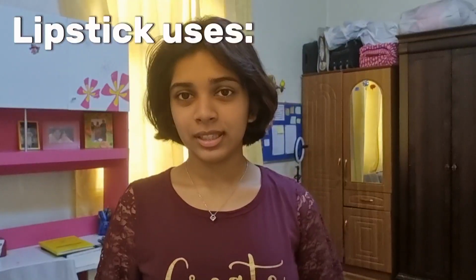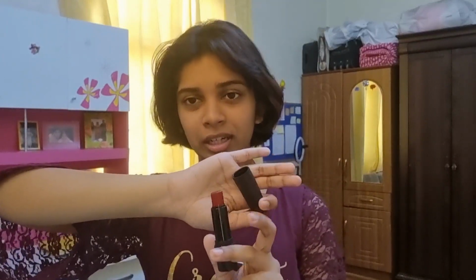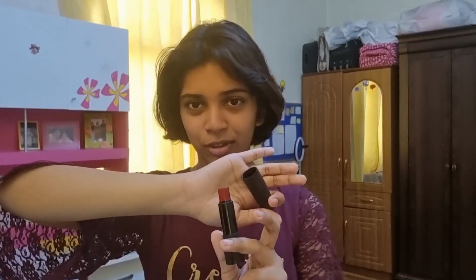And then the next thing, lipstick. Lipstick can be your best friend for many different reasons: for an actual lipstick, for blush, for eyeshadow. And one color which I recommend to everyone, despite whatever your skin tone is, is a color like this. This is a very dark red kind of lipstick shade.